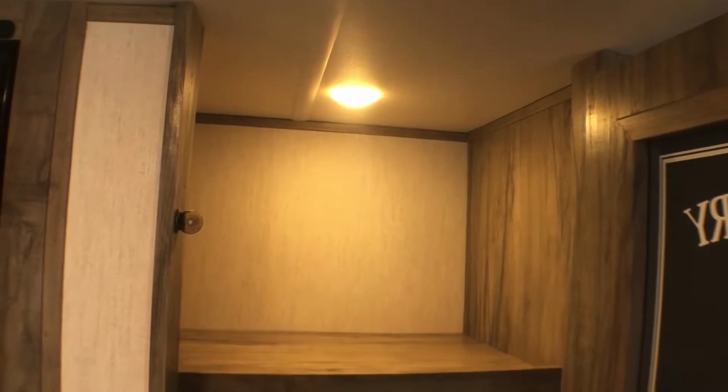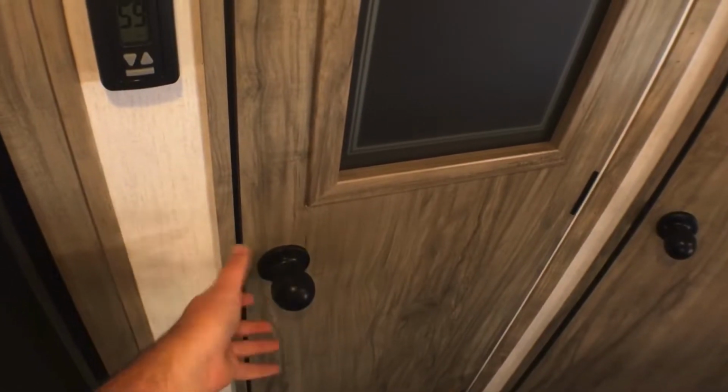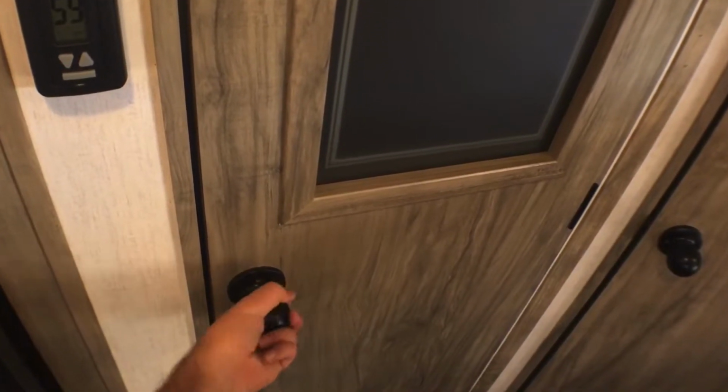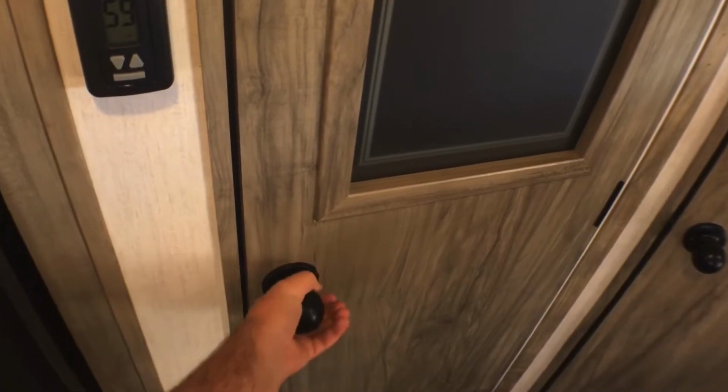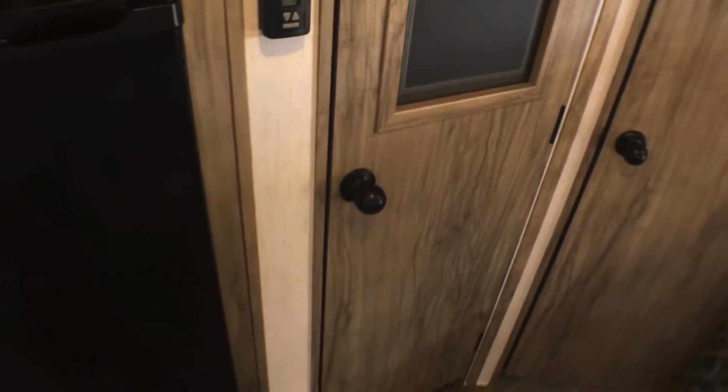Now in here you can see that you do have a very nice sized pantry. You could use that for kids' clothes, pantry items, whatever you want to use it for. I really like that. I wish they would put just a cabinet pull instead of a door handle, because a lot of people try to sit there and turn that when you just pull it. I'm being ultra picky.